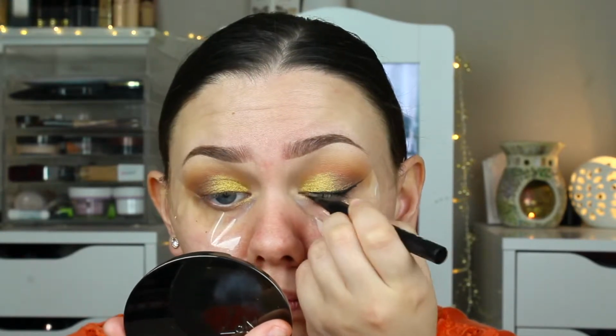Then I just applied some mascara off camera and went in with some Eylure false lashes, which is in the shade Bauble. These are quickly becoming my favourite, what I use every time I go out. They're just really, really nice and sparse and dramatic, and just went perfect with this look.